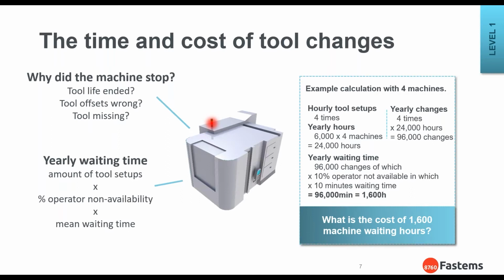We have the example calculation where we have used that if you have 4 tool setups during 1 hour, you have 4 machine tools, and yearly you are running 6,000 hours per machine. If we then calculate, and this is the optimistic calculation, 10% of the time the operator is probably not available, and the waiting time is about 10 minutes. And now we can say only 10 minutes. Within these calculation numbers, the result is that the machine waiting hours will be 1,600 hours per year. So what are the costs?